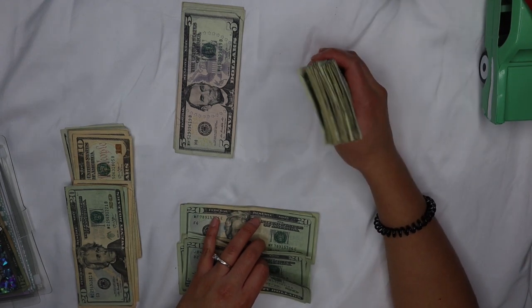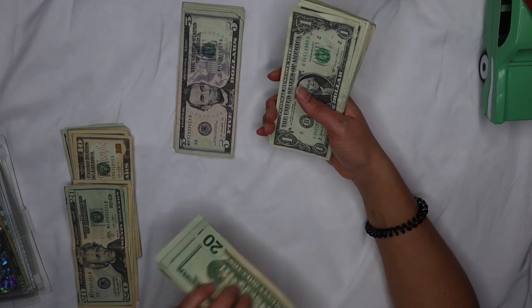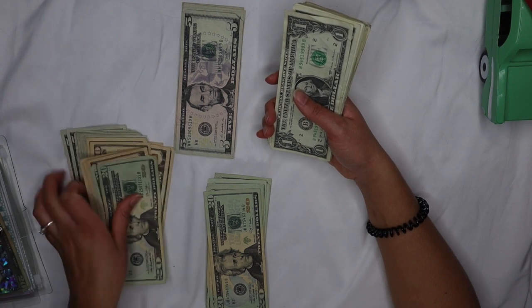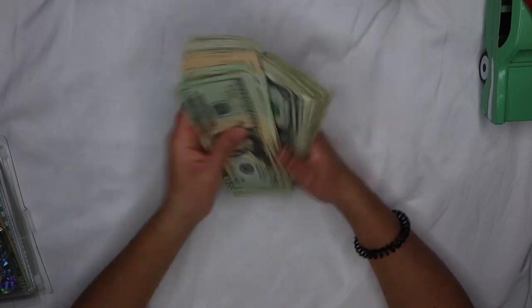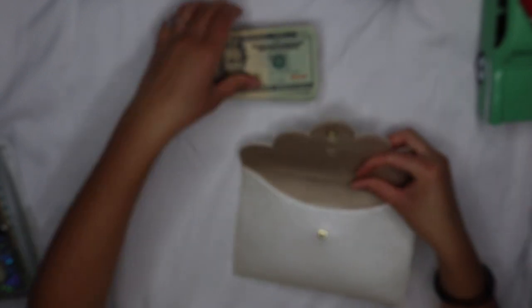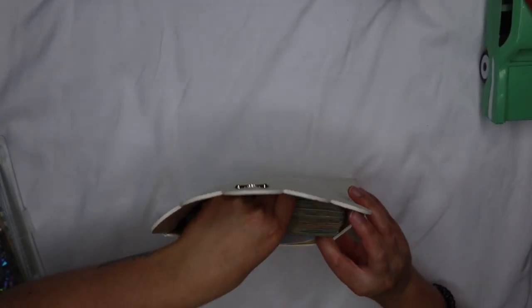Something went wrong here. It's probably because the brand new bills on this pile got stuck together, which is fine. I don't really feel like recounting all this again, so we'll keep it how it is. This money will be going to the bank, so let me put it in my little Aura Estelle clutch so I can put this back into the bank tomorrow.